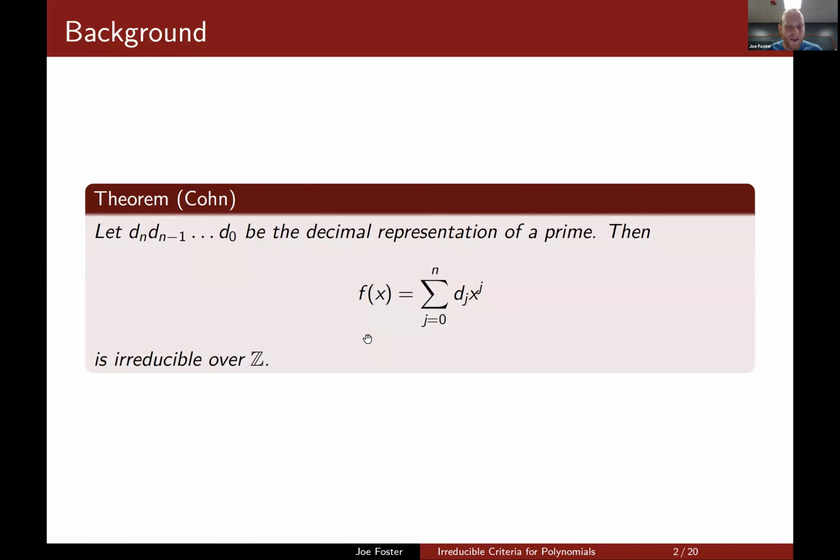We'll start with a theorem attributed to Cohn that says if you take the decimal representation of a prime and make those digits the coefficients of an integer polynomial, then that polynomial is going to be irreducible. Maybe the important thing to note here is that if we plug 10 into this polynomial, this quantity right here is going to be exactly that prime number. And this is the idea that we're going to be looking at further.